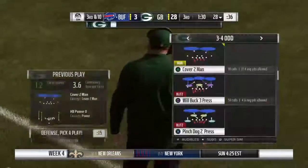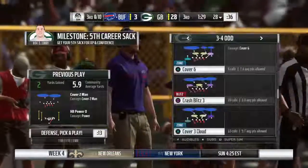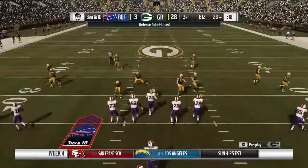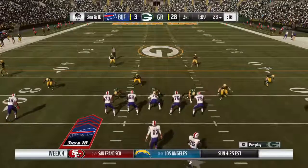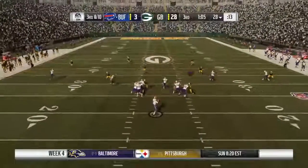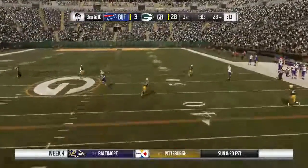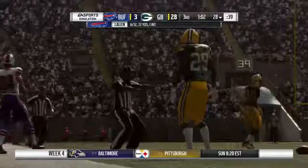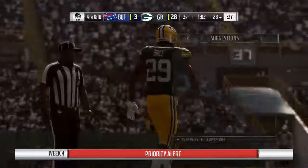Tough first half for him, unable to put up the numbers he's used to producing. But with a guy like him, you and I both know it just takes a couple of explosive touches for him to make an impact on this game and on the stat sheet as well. Throwing is Allen on third. He's going to float this one deep right side. And he can't come up with a pick. Nearly his second of the game.